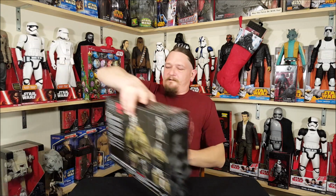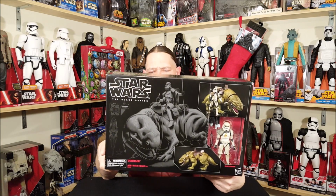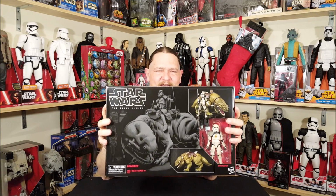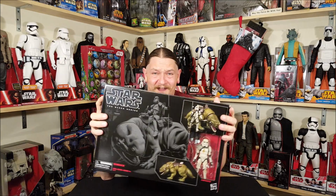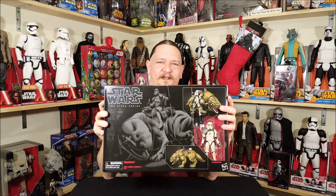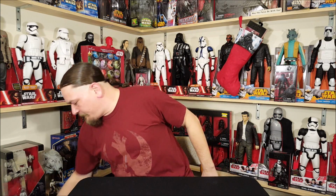Sorry guys, I'm trying to dig it out of the box. Okay. Got the 6-inch Black Series Sand Trooper and Dewback. I've been pretty excited to get my hands on this because I've seen it all over the place in all the stores, but they were asking quite a bit. I believe the retail on this was $60 or $70, something like that, and I've been waiting for the price to go down on this one a little bit, but luckily Santa took care of it for me, so very cool. Alright, and what do we got here?